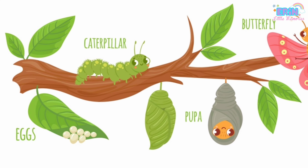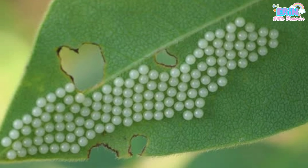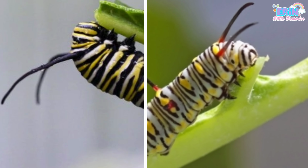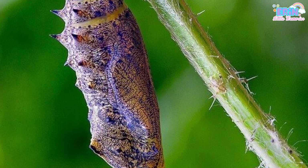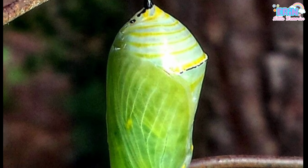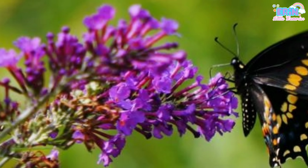This is the butterfly life cycle. When the butterfly is born, it begins as an egg, then becomes a caterpillar. Then the caterpillar creates a pupa, also called a chrysalis. The final stage is when the caterpillar has transformed inside the pupa or chrysalis and has broken out of it. And now, a butterfly!